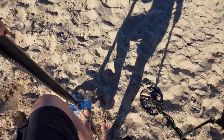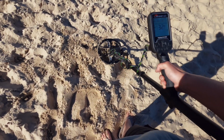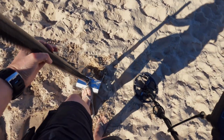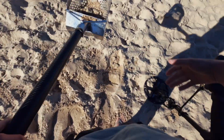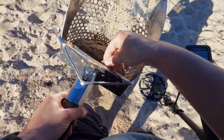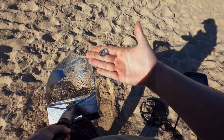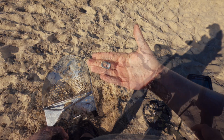27 is where this one wants to sit. We might have just missed it off the side there. Hopefully in the scoop. There it is. It would be good batter otherwise. Oop, is that it? Yeah. Very much expected on this beach, but that's okay. That'll be the last one I'll show you. We'll see what else we get.